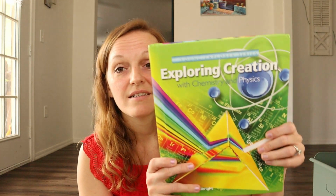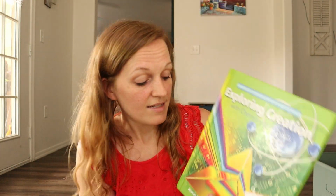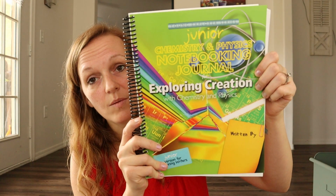As far as our science curriculum, we are going to be using Apologia's chemistry and physics, and it has a junior notebook journal that I picked up for my son. One of the things that I really like about this is that it's 28 weeks long. The way it's designed is to only do it 2 days a week, but you can obviously add it in more or less depending on your schedule.